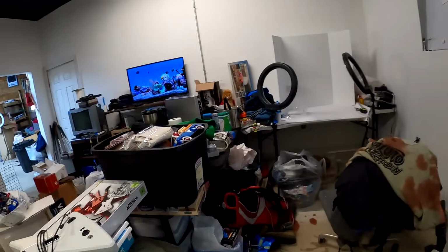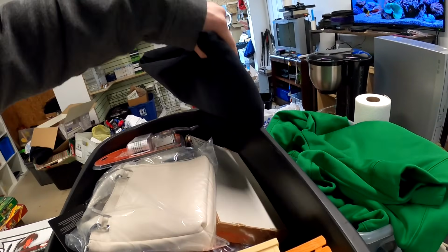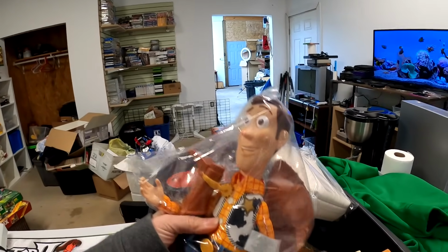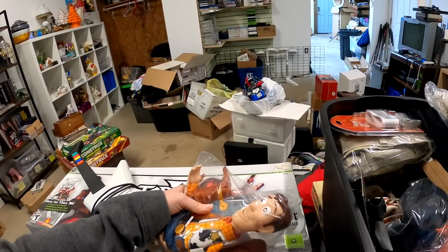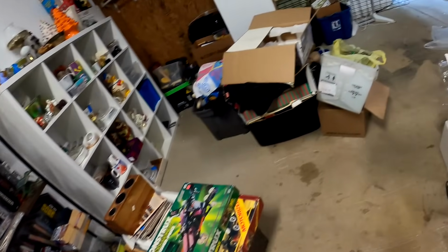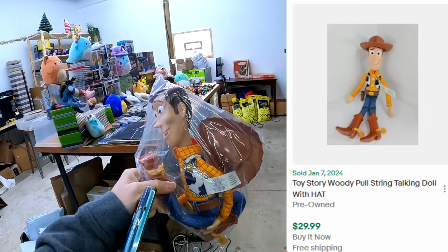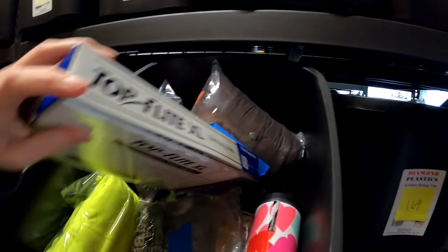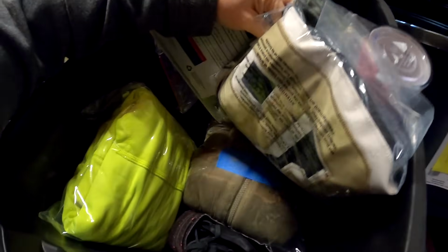Recently we bought a talking Woody doll, and it's been in this bin because I just got it listed not too long ago. He's all kind of scrunched up in a plastic bag, but I can't pull the string because it's closed up in this bag. But talking Woody actually sold for $29.99. I think he was maybe $3.99 at the thrift. Dustin bought it, and I only know that because I didn't buy it. Yeah, there it is.